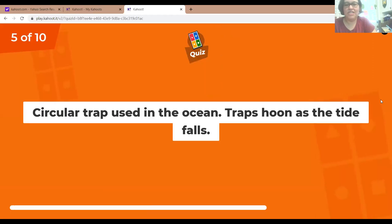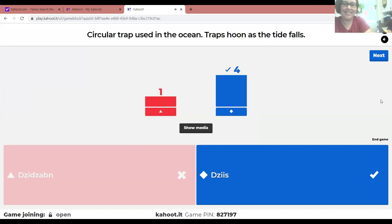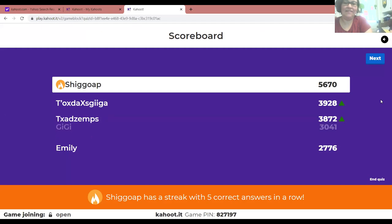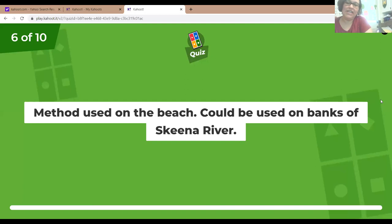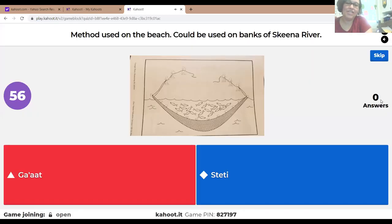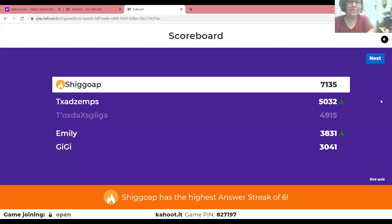Circular trap used in the ocean. Traps horn as the tide falls. Zubin is the triangle. Tish is the diamond. Tish. Should go up still on fire. Method used on the beach could be used on banks of Skeena River. The at is the triangle, steady is the diamond. 50 seconds. The at. Am Zubin. Should go up still on fire.